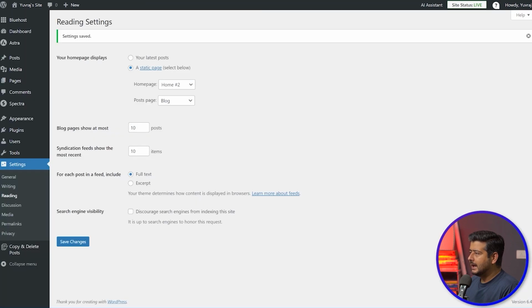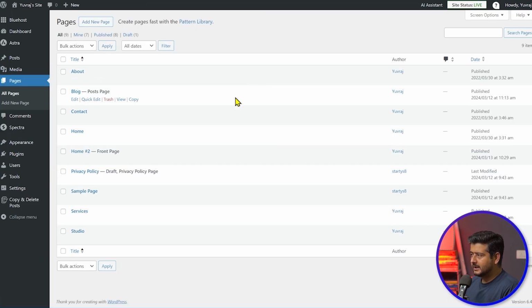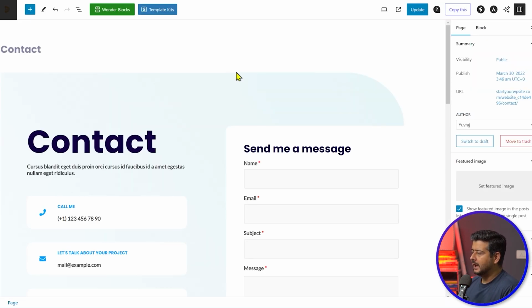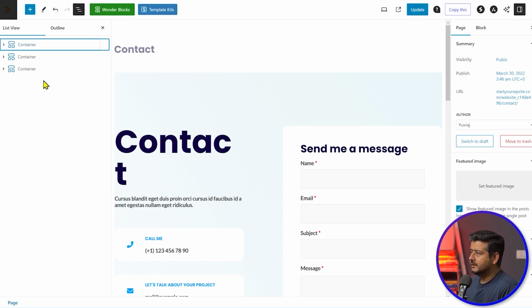So let's go back to the admin area, and I'll go to the pages section once again. And the pages section is where the contact page is. So I'll quickly edit this page, and you can duplicate this page and mess around with it as we did with the home page, but I'm just going to show it to you right now how this works. Now, as I said many times, if you're confused about how a page is structured, just go here and check out the container view, or document overview. It'll give you a quick idea on what kind of elements you have on the page.